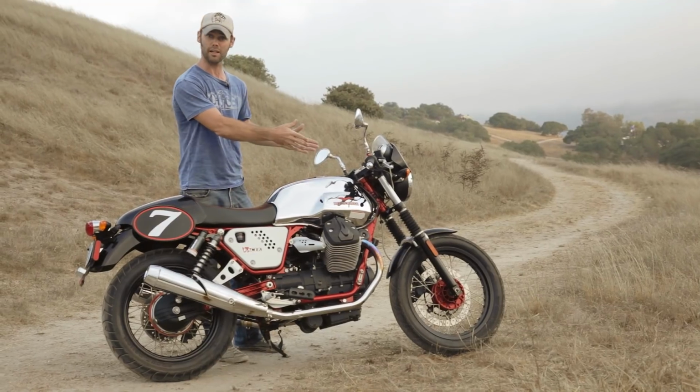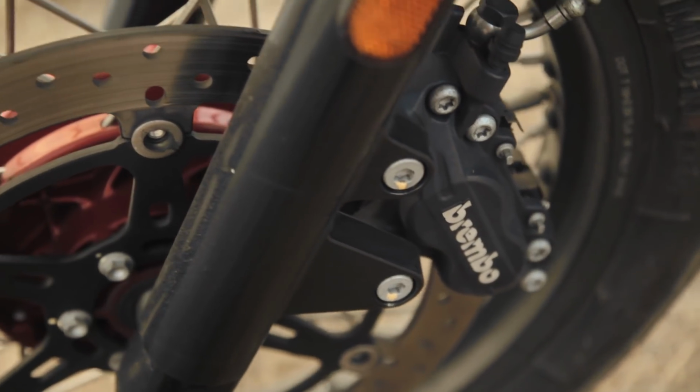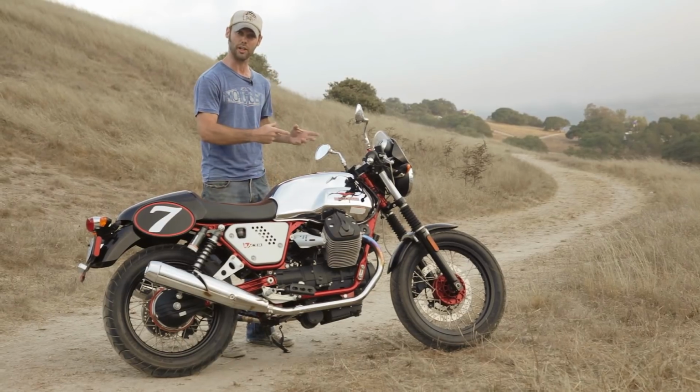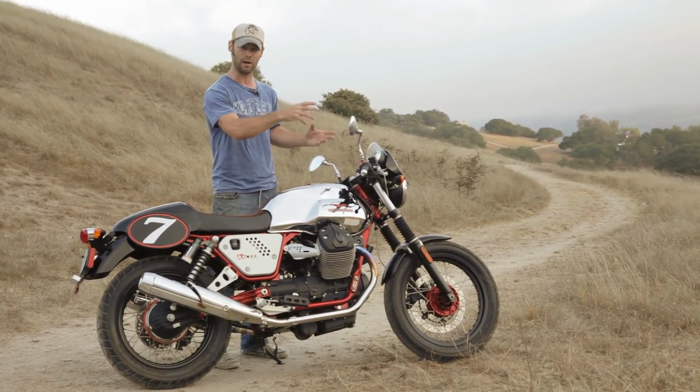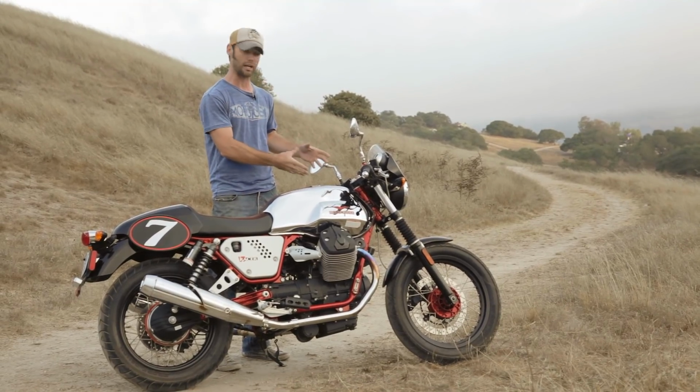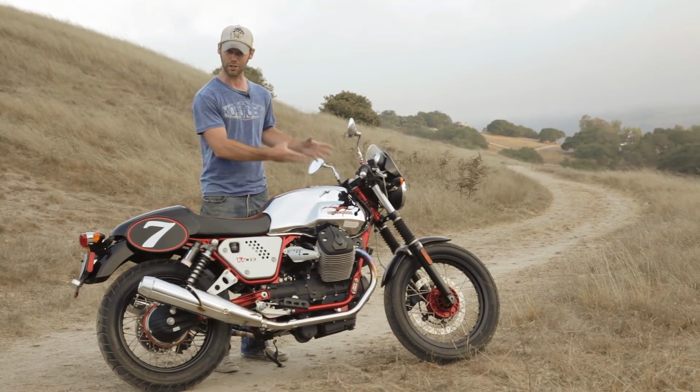You've got a disc brake at the front. It's only a single disc, not the strongest brake, but still lots of good feel with the Brembo master cylinder, the Brembo caliper. Good Italian stopping power.